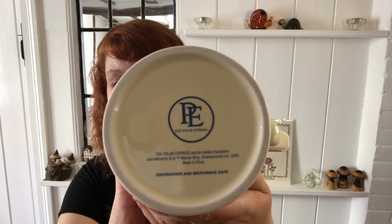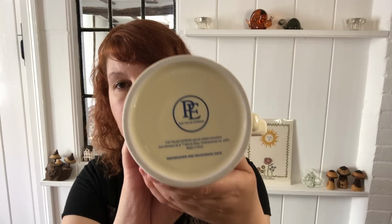And then we saw this mug, and it was only £1, so it was worth picking up. It's official Warner Brothers Polar Express merchandise. Don't know if that's focusing for you, but you get the idea. It's all 3D, but there does seem to be quite a lot of Polar Express mugs on eBay, so it's a lot of competition.